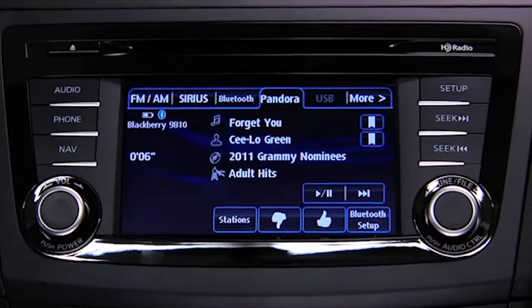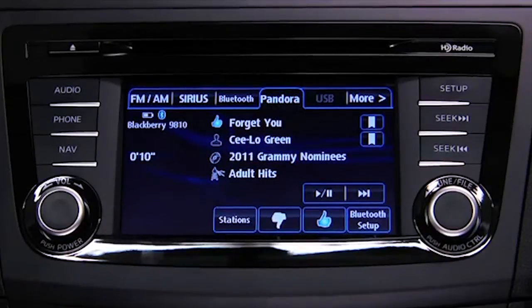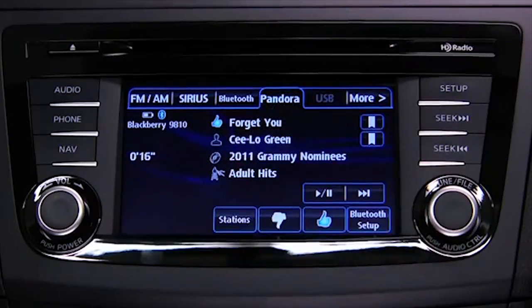To like a song, touch the thumbs up on-screen button. To dislike a song, touch the thumbs down on-screen button. To bookmark a song or artist to check out later on the web, touch the bookmark button on the right side of the song or artist name.